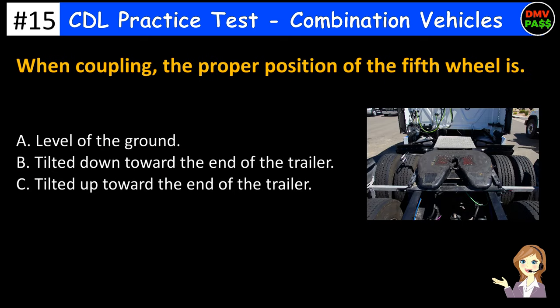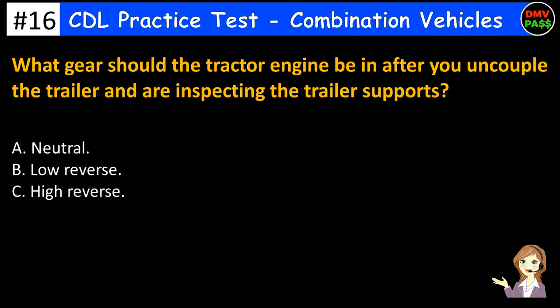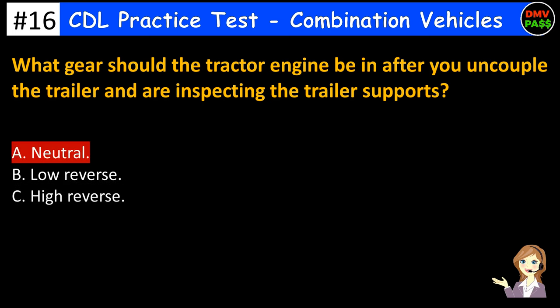When coupling, the proper position of the fifth wheel is... The correct answer is B. Tilted down toward the end of the trailer. What gear should the tractor engine be in after you uncouple the trailer and are inspecting the trailer supports? The correct answer is A. Neutral.